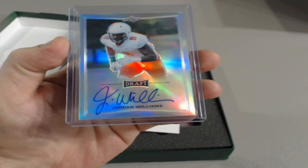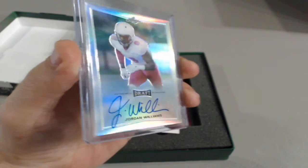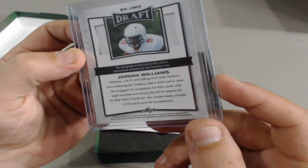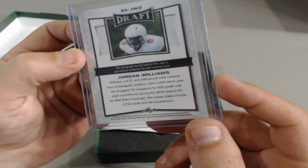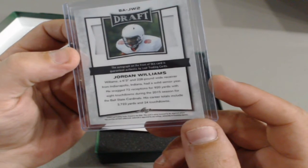Gotta find him. Find out where Jordan Williams goes to. Anybody off the top of their head know? Indiana. 72 receptions, 920 yards, 8 touchdowns. Oh, with Ball State Cardinals, I'm sorry.